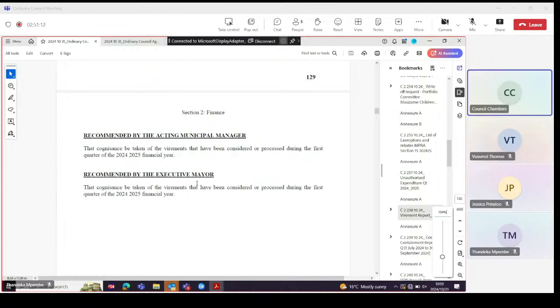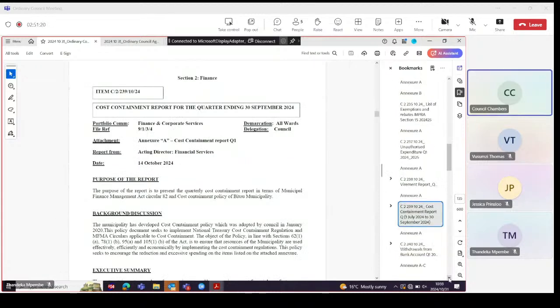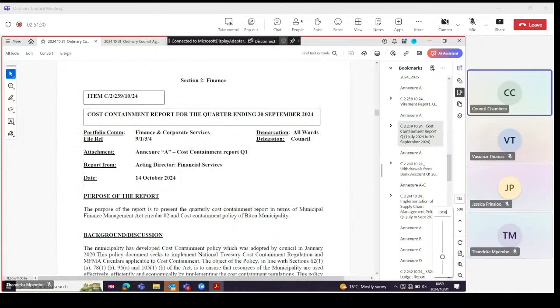Thank you. Pompeo. I'll second it, Madam Speaker. Thank you. Moving to the next item. C/2/239/10/24 cost containment report for the quarter ending 30 September 2024, page 5.